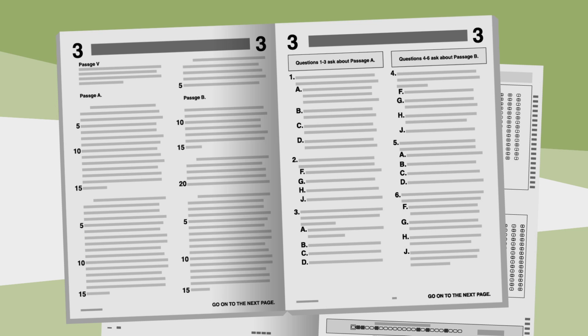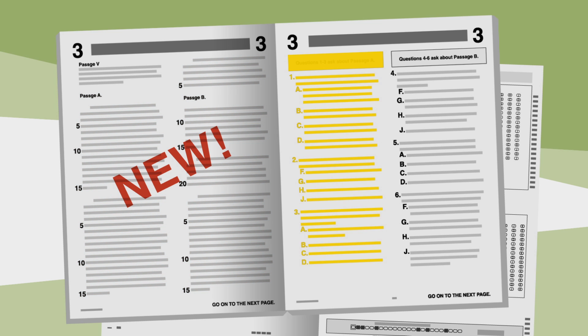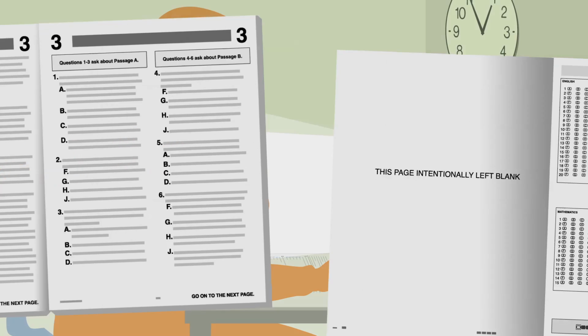The ACT has recently introduced something new to the reading test. One of the 4 passages will be a double passage. You'll be asked to answer questions that pertain to both passages, which can be confusing because you may have already forgotten some of the material in the first passage by the time you've read through the second passage.